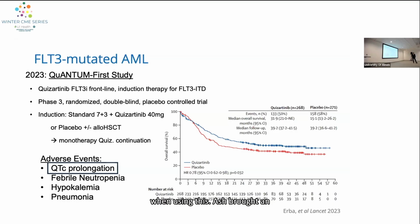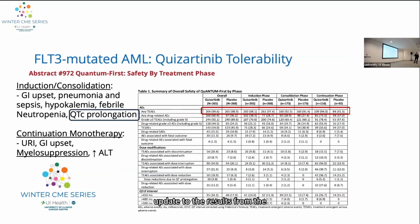ASH brought an update to the results from the QuANTUM-First study in abstract 972, looking at treatment safety by treatment phase. Again, they were using quizartinib during induction, consolidation, and then as monotherapy, continuation therapy, as they called it. They noted that in general, the overall rates of treatment-related adverse events were about the same between the quizartinib and the placebo control group. However, specifically in the induction and consolidation phase, the quizartinib patients had higher rates of GI upset, nausea, vomiting, diarrhea, along with pneumonia, sepsis, hypokalemia, febrile neutropenia, and as already reported, QTc prolongation.